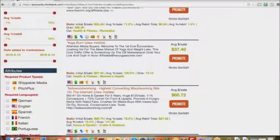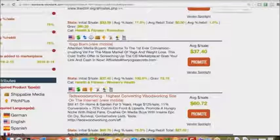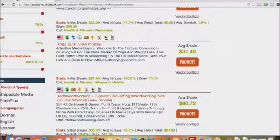So what does that mean? That essentially means that you're going to make $37 every single time you make a sale promoting this product. So you sell 10 of these products, you make $370. And it's very, very simple for you to basically promote these products as an affiliate.